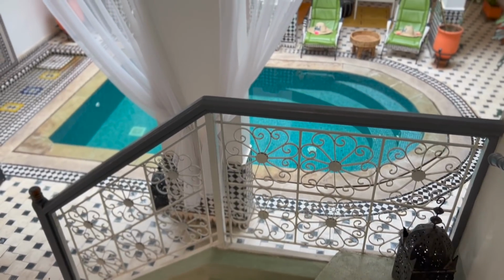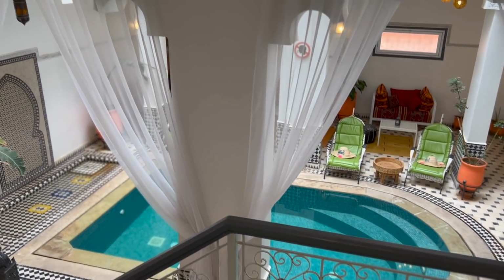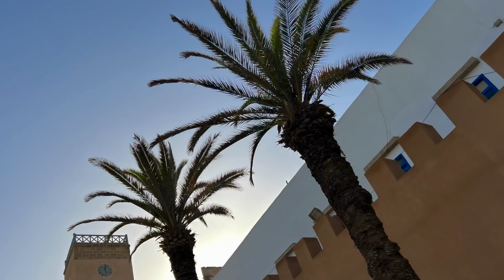Yeah, great place to come in the wintertime. If you're wintering in the Mediterranean, make a trip to Morocco. It's very cheap. It's fantastic food, fantastic shopping, interesting people. Yeah. It's really good.